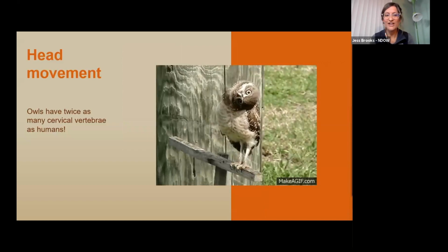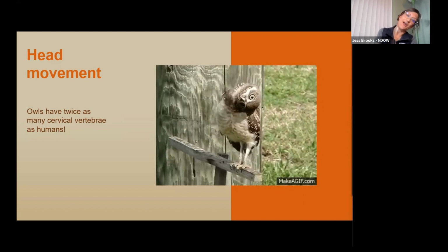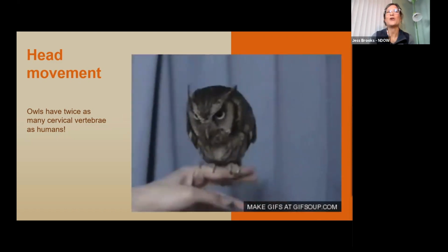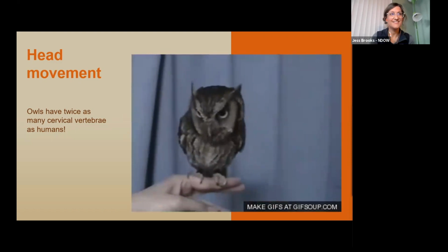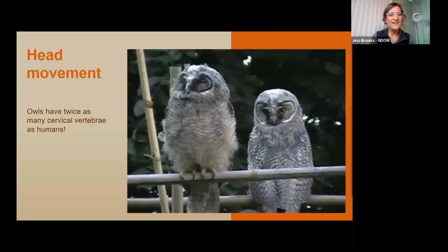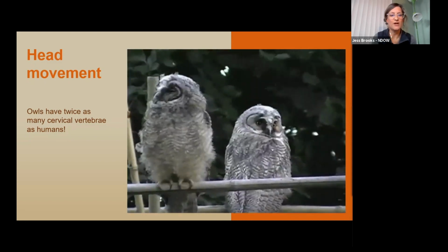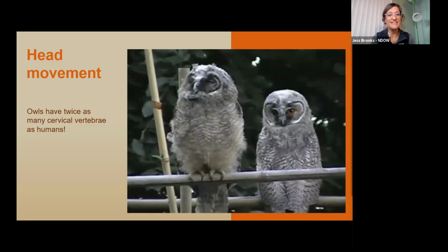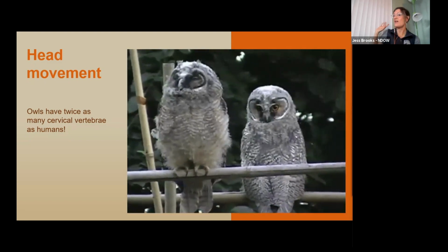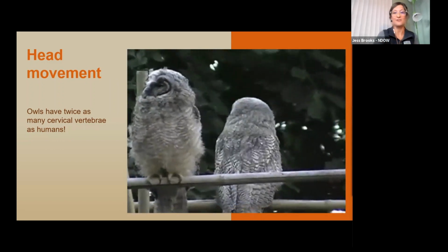And a couple of very short videos. This again is a burrowing owl flexing their cervical vertebrae, tipping their head. Here's an owl with great focusing skills. And these are owlets, or almost adult owls. The owl on the left is super bored, but I wanted to direct your attention to the owl on the right-hand side. What we're looking at with that owl is their backside. So they are able to turn their head all the way this way to all the way this way. I can't do it because I'm not an owl, but.